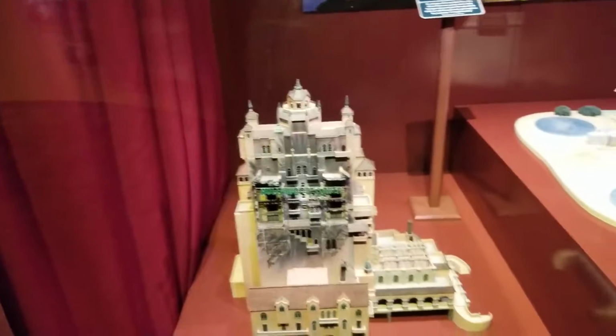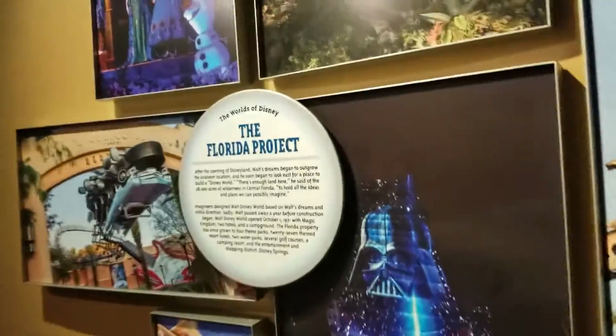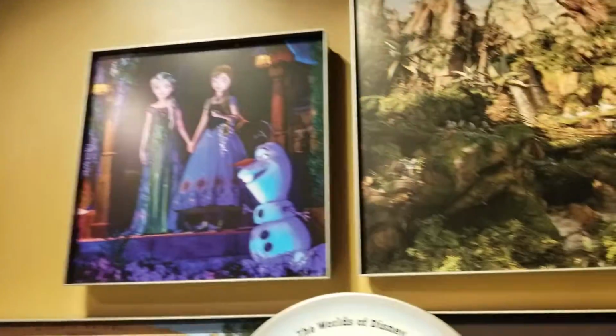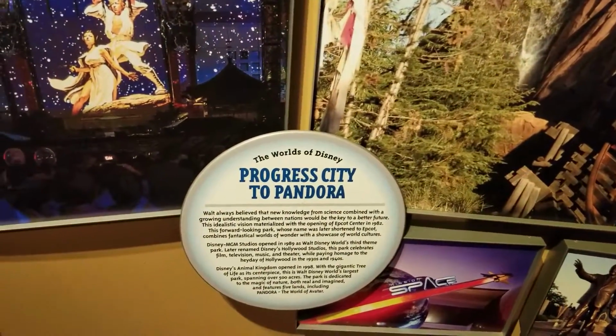Spaceship Earth and the Tower of Terror, and they use models like that so that they can get an idea of where it's going to go. Sadly, Walt passed away before construction began on Walt Disney World, so he was not able to be here to see it.